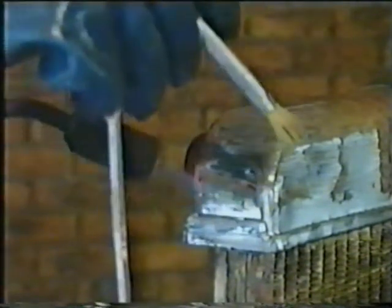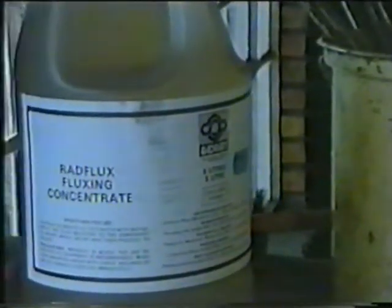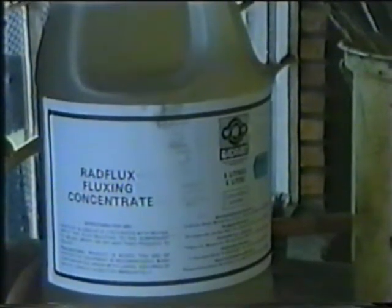For a good soldered joint, a good quality flux is a vital ingredient. Never try to make your own. Use only red flux, which has been specially formulated for the job. And now, for the flux brush.